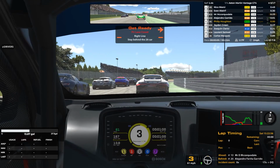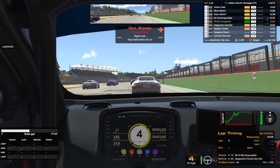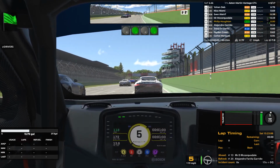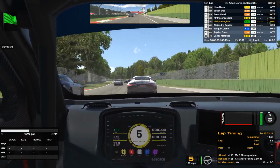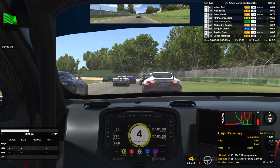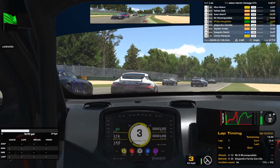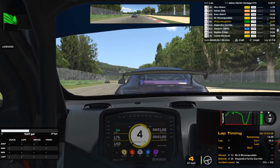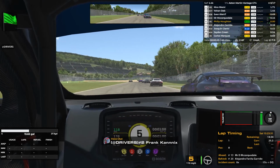Right, let's see how we can do then now. I think he's gone. Green. 15 minutes left, that's 15 minutes. Left side, me on the left. This car's off already, we had to avoid that Mercury in front.